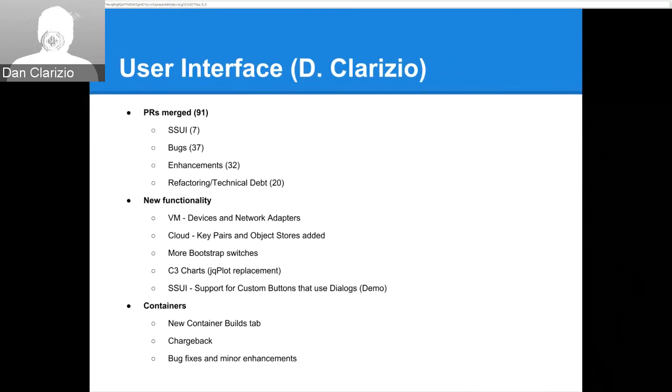On the self-service UI, we're trying to get up to par with what exists in the admin UI, and one of those pieces that was missing was support for the custom buttons that use dialogues. So we've got a demo of that.